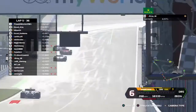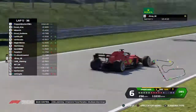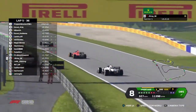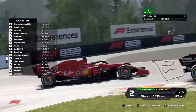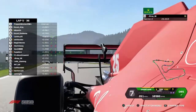Further down the field, we've got some tight racing here. J. Gray, Jinnit, and JXW, as JXW has also picked up a time penalty. The drivers on some medium tires and some hard compound tires. Ooh, as J. Gray goes in very deep there, almost runs into the back of Jinnit.